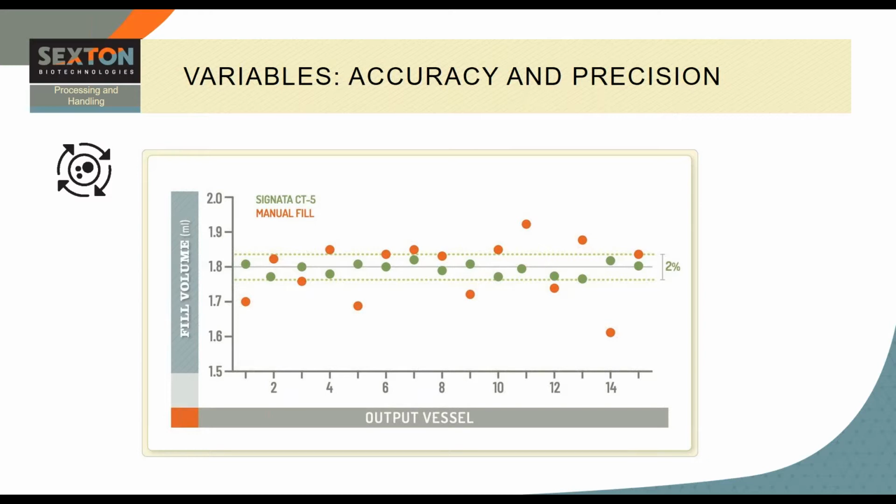And we've developed the CT5 to perform this unit op and really allow for that repeatability and accuracy whilst maintaining flexibility in terms of the process and consumables.